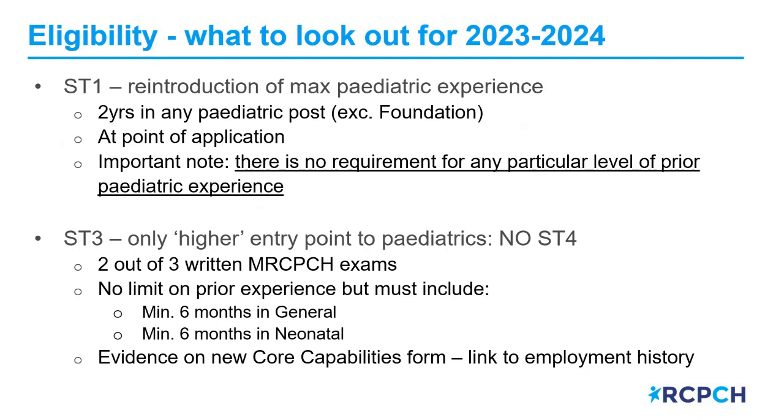So there's a new section in that, which means that you need to be able to detail those 6 months in general paediatrics and 6 months in neonates, with a few of the core skills that are required for somebody starting at an SD3 level post in the paediatric training pathway. When you fill that form out, you need to link that as well to your employment history in the application form, but there'll be plenty of clear questions there that make it obvious how you do that.